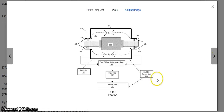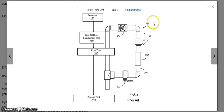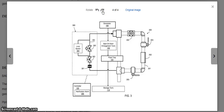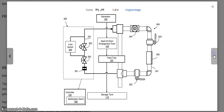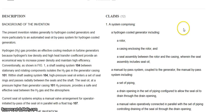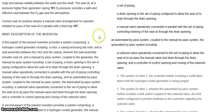Okay, another seal oil control unit. Generator, seal, oil drain, enlargement tank, float trap, storage tank, and we have all these valves here. Limit switch, controller, notification alarm, storage tank, float trap, seal oil drain, enlargement tank, 4 of 4. And this is just making it larger. That's what we've already seen. Okay, so supposedly this is talking about how it would work and seal it well.